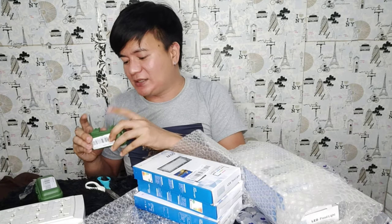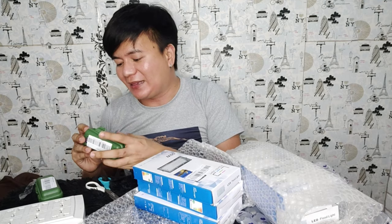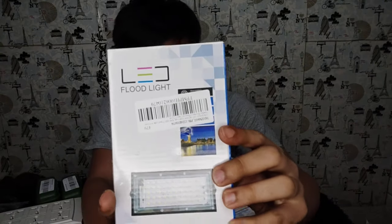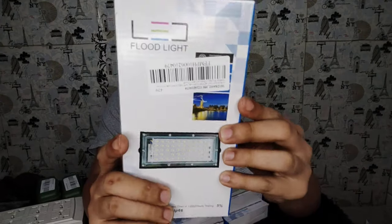Let's see doon sa mismong product ng aking binili, which is the spotlight, RGB or red, green, blue lights, na meron na rin kasamang adapter. So let's go and check it one by one. Bebs, bali, naalis ko na yung mga bubble wrap. Tapos nakalagay dito is LED floodlight, 50 watts.